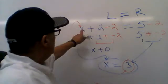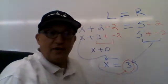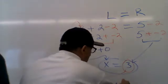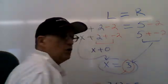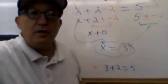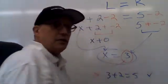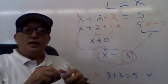The original equation was x plus 2 equals 5. If we put a 3 where that x was, we get 3 plus 2 equals 5, which is of course a true statement. You can say, if you want, that we've just checked it. We've checked and we have proven that 3 is the solution.